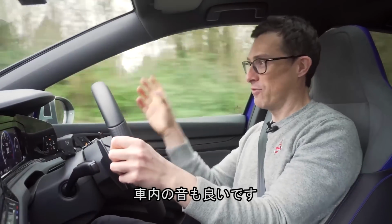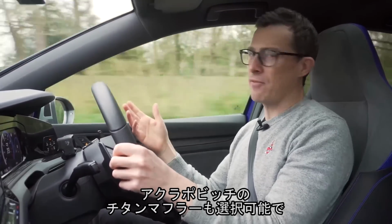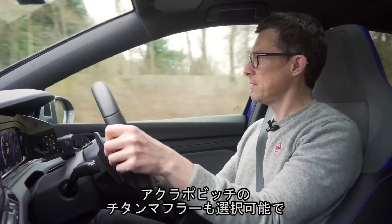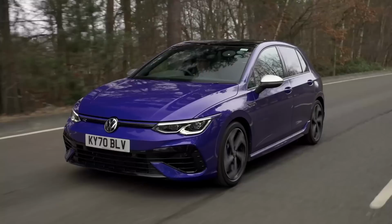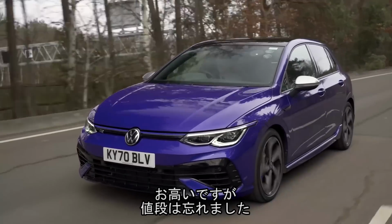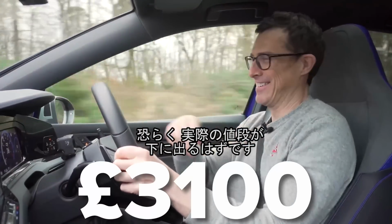Sounds all right as well from inside the cabin, though you can actually fit it with an Akrapovic upgraded titanium system, which is lighter and also sounds better. But I think it's quite expensive. Can't remember off the top of my head, sorry. Maybe the editor will put it as a graphic. Go on, editor, sort them out.